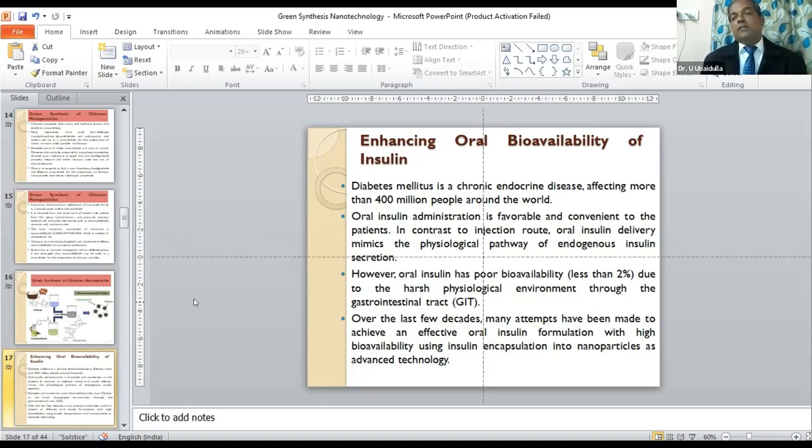So we are trying to develop green synthesis chitosan nanoparticles for insulin, so that the green synthesis nanoparticle can enhance the bioavailability of insulin. It can be helpful for patients for treating the chronic disease diabetes mellitus. You already know what diabetes mellitus is and how it affects human populations around the globe. It is a very familiar disease that affects most people, about 50% of the population as per the WHO report. Insulin is one of the therapies given to chronic diabetic patients.